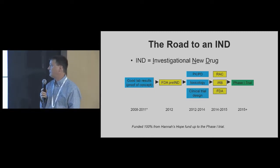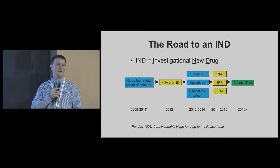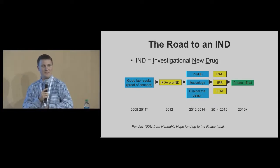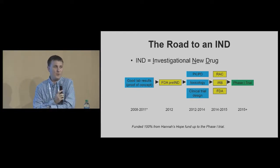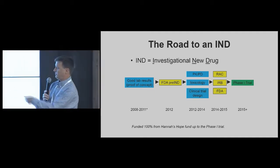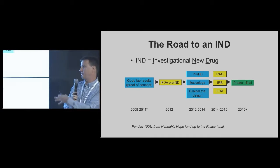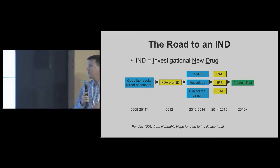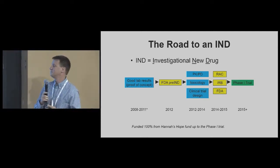So now we have the road to an IND. I didn't know what IND stood for. Investigational New Drug. This is an important acronym for all of you. This is the application to test a new drug to the FDA. So in 3 years, we generated all these good lab results, and we figured out the delivery system, and we packaged the gene the right way. We basically had our treatment.